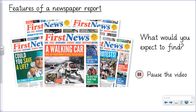Okay, we're going to start with our English for this week. Now, for the next few days, we're going to be focusing on newspaper reports. So we're going to spend some time today thinking about the features of a newspaper report. Now, what kinds of things would you expect to find in a newspaper report? I have put an example of a front page of a newspaper report here to give you a little bit of a clue. But we have looked at newspaper reports in class before.